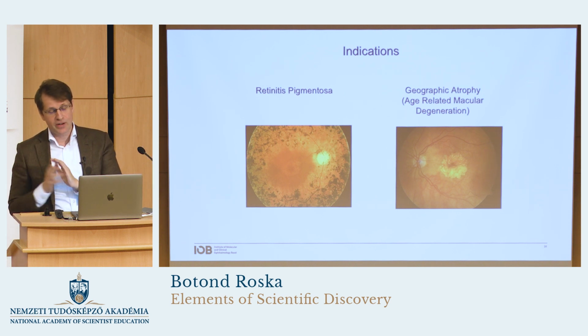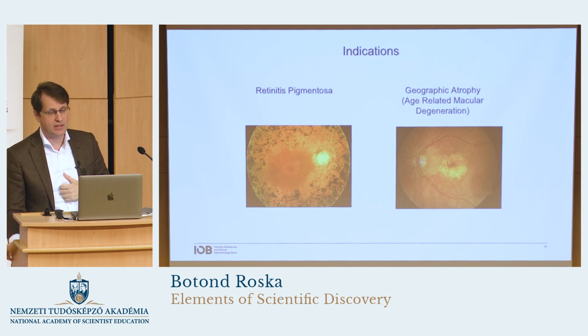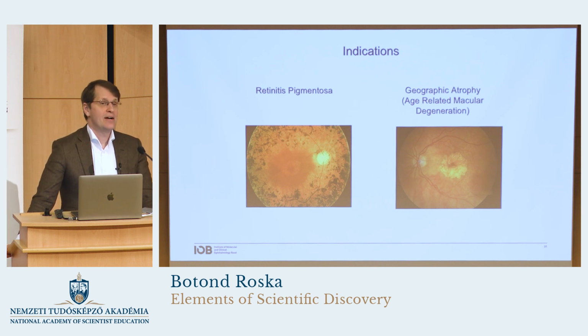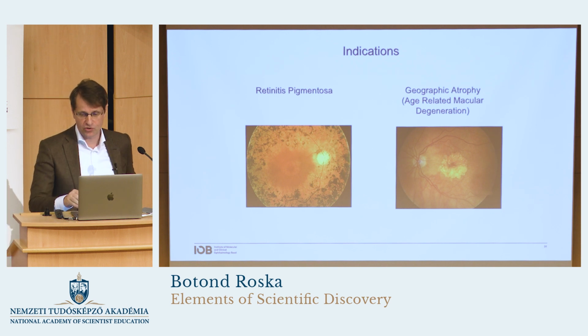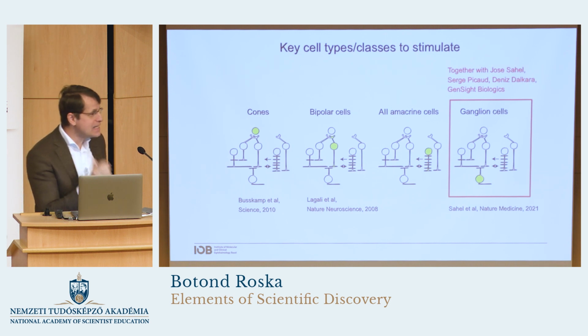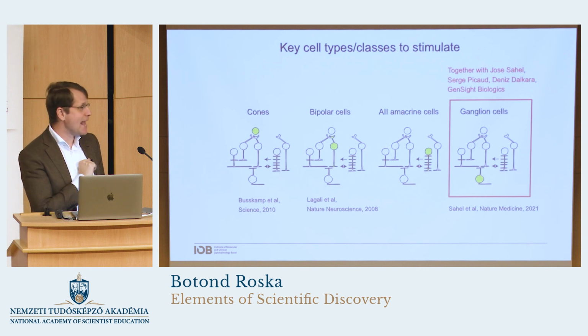And there's another very, very interesting and much bigger disease called age-related macular degeneration, in a phase called geographic atrophy. We are also working now on a next generation of therapy towards geographic atrophy. But these are the diseases. And for a reason that I explained to you first, we chose to go to humans targeting ganglion cells with José Sahel.